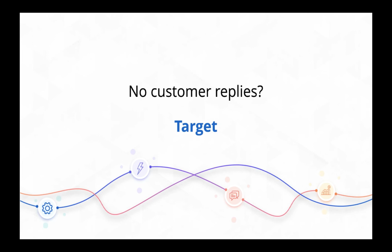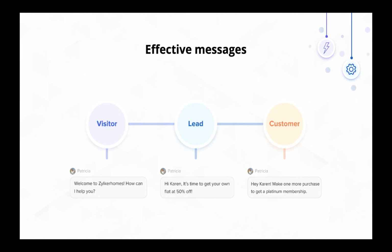So if a visitor just comes onto your website, let him know of your presence. If it's a potential one, nudge him to perform an action. And if he's a customer, convert him into a brand advocate. These are just a few examples of how you can send out a message based on the context of the customer. So for the visitor, it will help them know that there's somebody there they can reach out to for support. For the lead, you're telling him what his next action is, which nudges him to perform or make a purchase. And finally, for our customer, it helps them convert into a brand advocate.